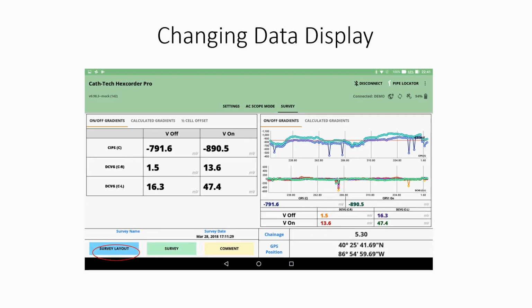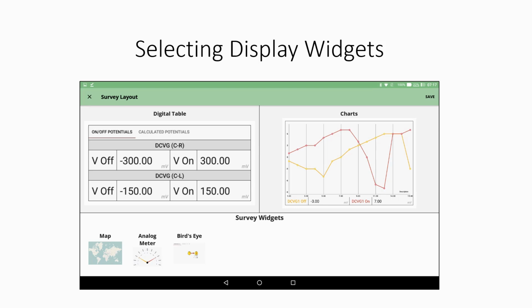In the main survey screen, the operator can change the way the data is displayed by tapping on the Survey Layout tab. This will bring up the 5 different display widgets, where the operator can modify the survey screen display as desired by simply dragging and dropping any 2 widgets to the main area. This can be done on the fly in the field without needing to start a new survey file. It doesn't change any of the survey setup or parameters, only what the surveyor actually sees.